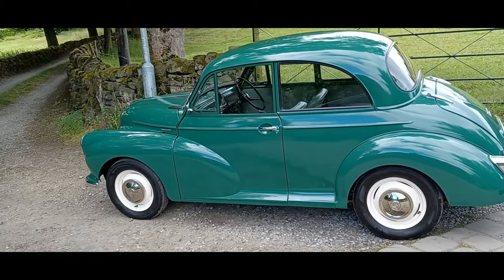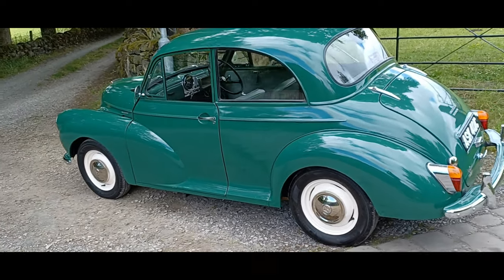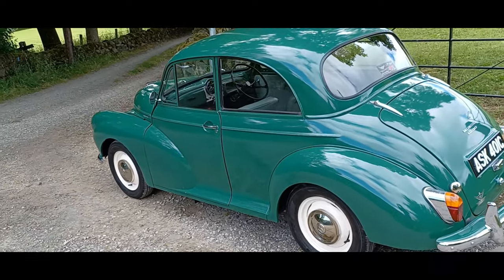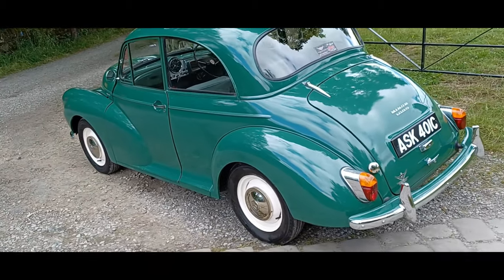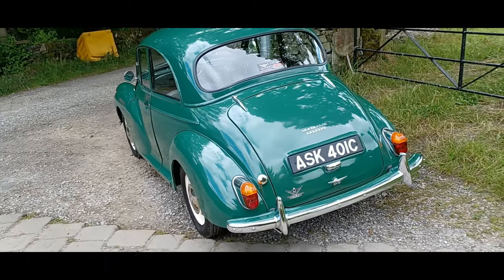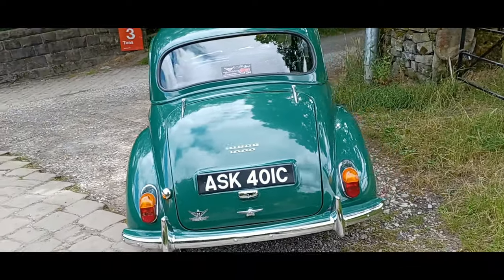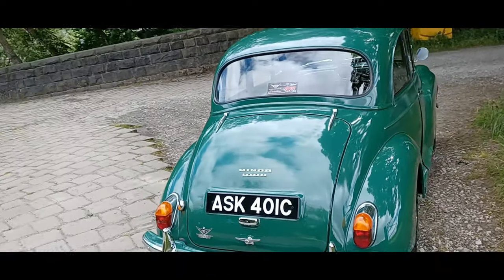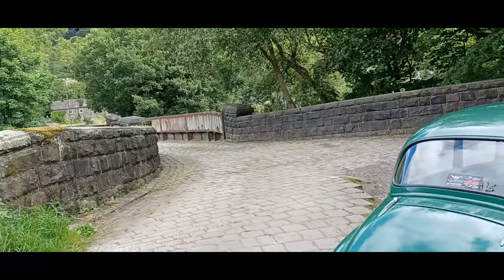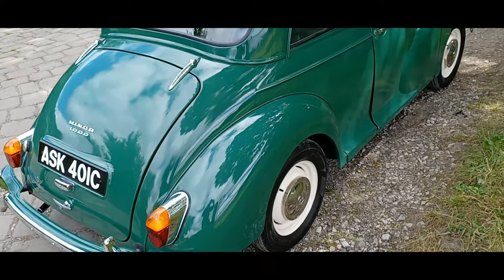So, 1965 car, one previous keeper, structurally really good. As you can see, all the panel fits all good on her. Paint's nice, really nice and presentable. She drives lovely. She's passed the old WRCC bumpy road test down there, so everybody will be happy to know that.